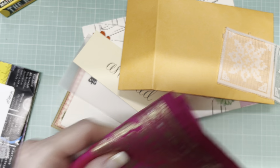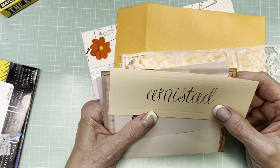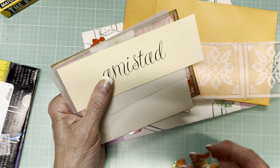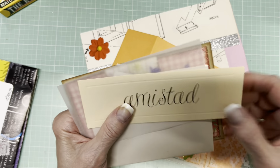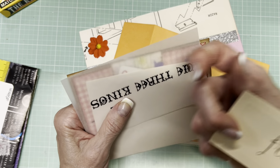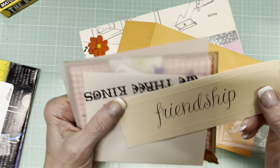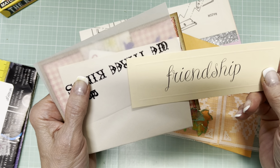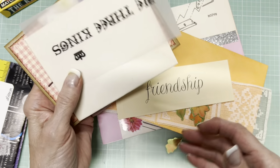Is this not beautiful? Can you tell I'm working on something boho? That is lovely. Look at those fancy dancy little leaves. Okay, now what is this? French? Oh, maybe it's a, well, it's pretty fancy to be a flashcard, but I'm thinking maybe that's friendship in another language. Look, it's got a beveled edge on it. Whoops, here's another leaf. The leaves are falling.